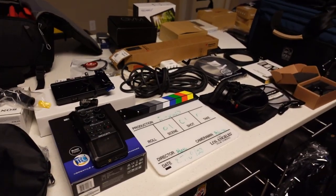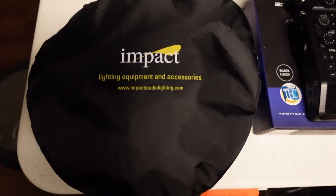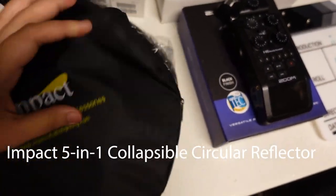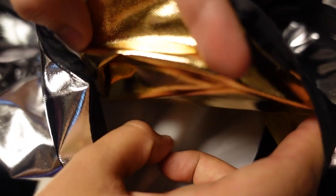Let me just show you right now. This is what you're going to be getting in your second ticket. You're going to be getting this lighting equipment. There's 5-in-1, and I'm going to give you a little sneak peek, but I'm also going to show you pictures of the actual website where they sent you the ticket, so you have a better idea how they look unpacked.